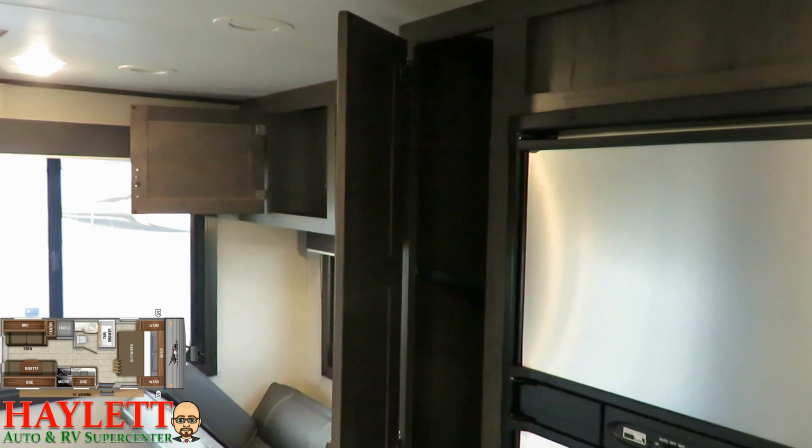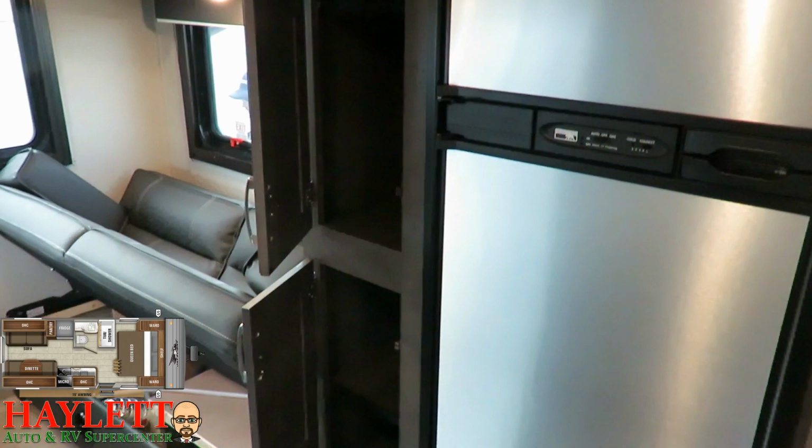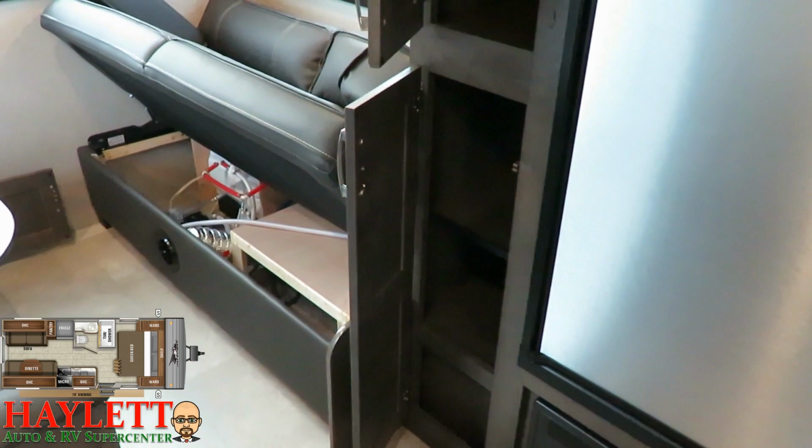Also, you can see over here next to the refrigerator, we have 6'9" of pantry storage space. So you've got a taller ceiling with a taller pantry. Now, I want to point out something down here. Normally under the sofa you would find storage. Obviously that's not the case here.